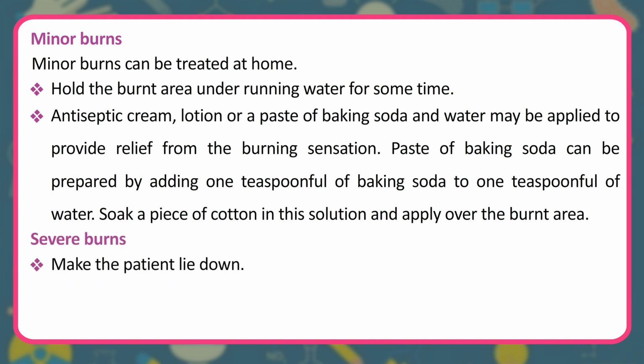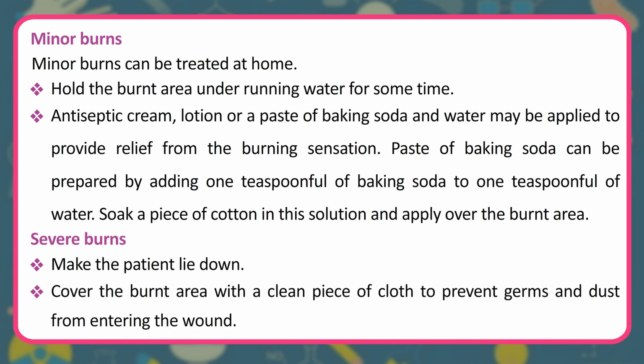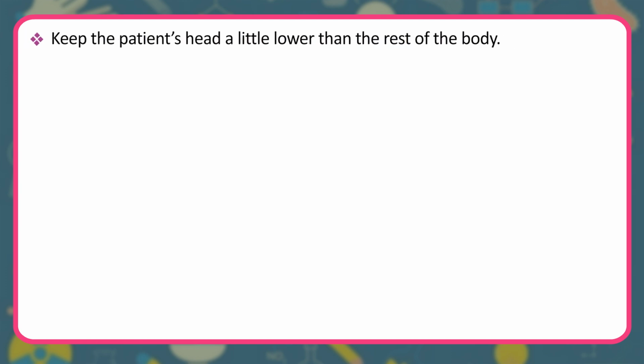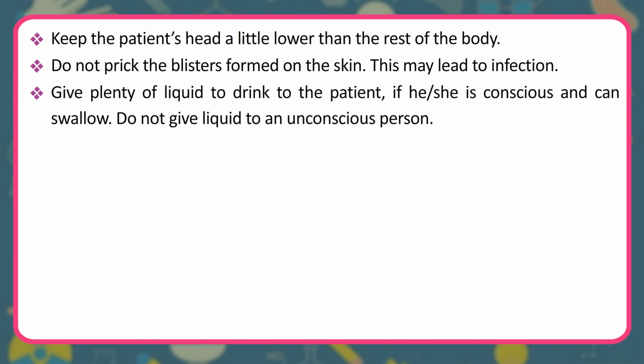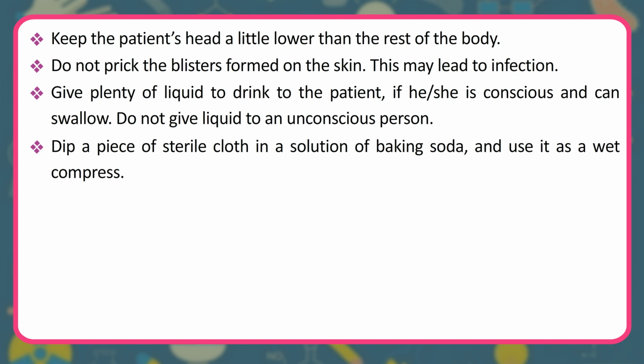Severe burns. Make the patient lie down. Cover the burnt area with a clean piece of cloth to prevent germs and dust from entering the wound. Keep the patient's head a little lower than the rest of the body. Do not prick the blisters formed on the skin. This may lead to infection. Give plenty of liquid to drink to the patient, if he or she is conscious and can swallow. Do not give liquid to an unconscious person. Dip a piece of sterile cloth in a solution of baking soda and use it as a wet compress. Send for the doctor immediately.